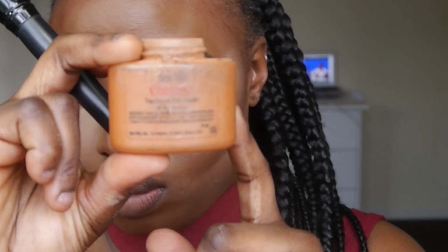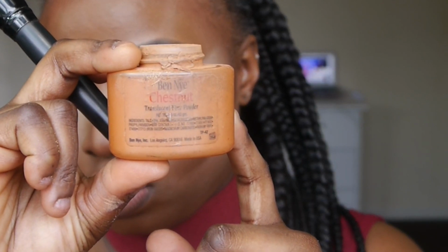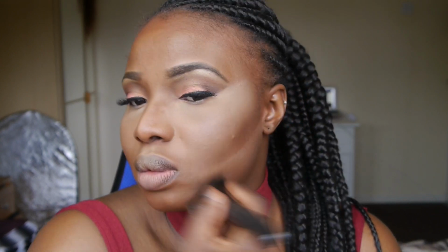Then obviously we've baked, and you know how you bake for 5 minutes. Let it sit on for 5 minutes or even less than 5 minutes. Then dust off any excess powder, just take your time to dust it off, and then use a powder. So this powder I'm using is Ben 9 in Chestnut, and I'm going to use this powder to set everything. Now this is where everything has to gel together, so everything's coming together like glue, you know. So I'm going to set all that.